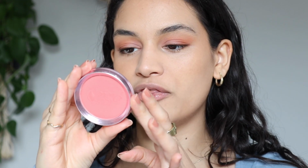So for my blush today, I'm going to be going in with the 100% Pure Fruit Pigmented Powder Blush in the shade Healthy. Well, it matches my eyeshadow pretty well. This was recently gifted to me from the brand, but I haven't tried it yet. Seems pretty pigmented, so let's go in with a really light hand.